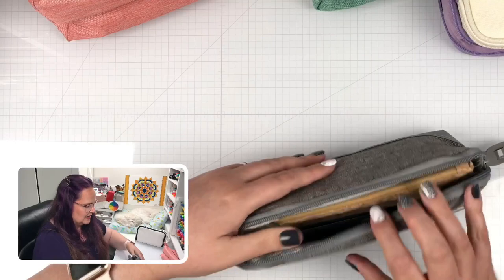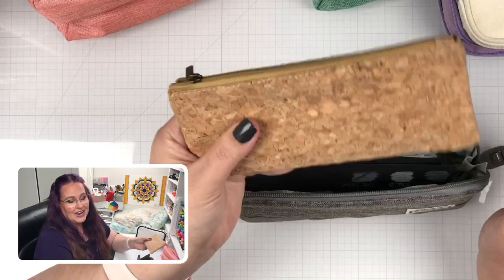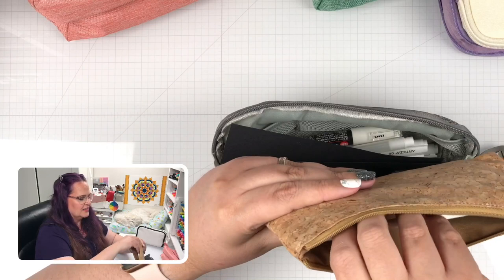Right now I have it loaded up with all things white. So white paint pens, white gel pens, and then in a separate bag, and I had to put it into a separate bag in here to protect them, I put my white color pencils in. They don't fit very well in this bag, but it does the job.